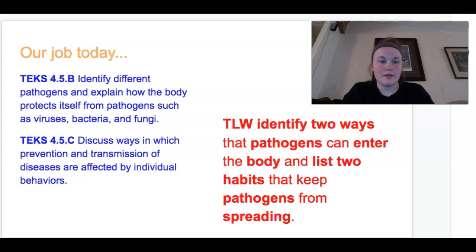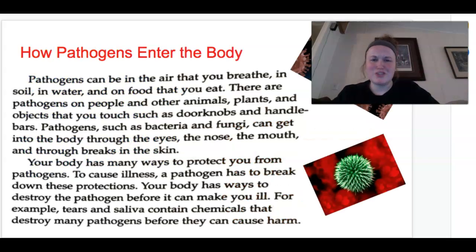Okay. So, how do pathogens enter the body? They can be in the air you breathe, in soil and water, and on the food you eat. There are pathogens on people and other animals, plants, and objects that you touch, such as doorknobs and handlebars. Pathogens such as bacteria and fungi get into the body through the eyes, nose, mouth, and through other breaks in your skin.